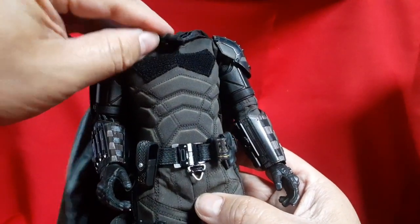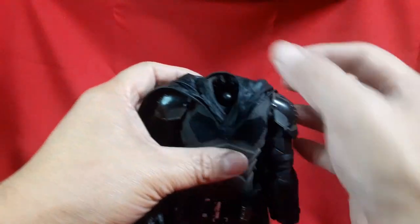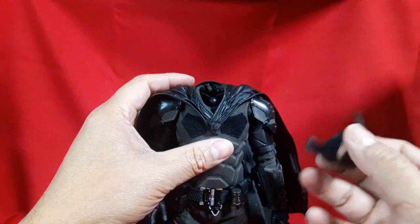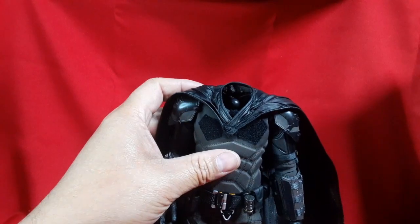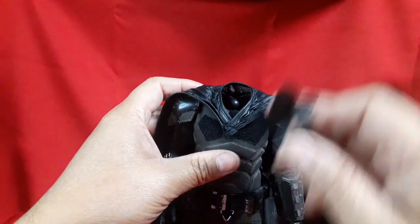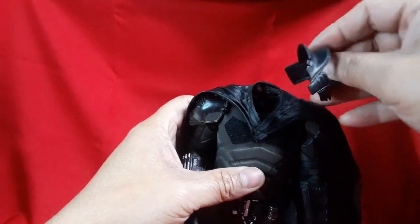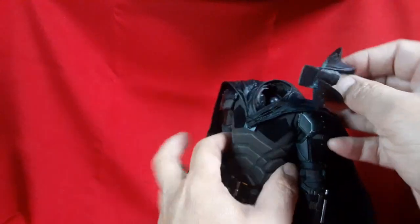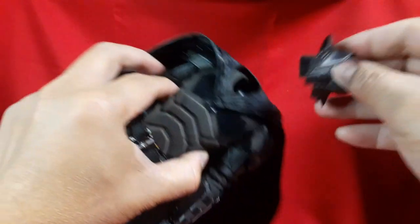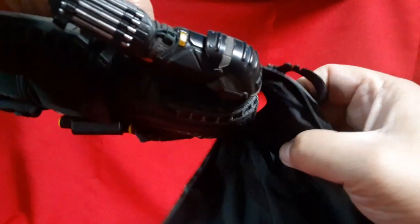I'm going to do it with the collar again, because I think the problem we're going to encounter is that now we have to deal with the collar as well when we're putting this on. So like I said, okay. This goes behind here. Oh, wow. So now you have to put the Velcro in between the cape and the suit. Like so.